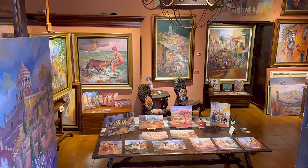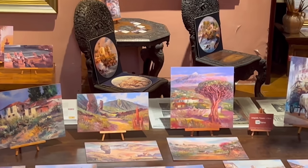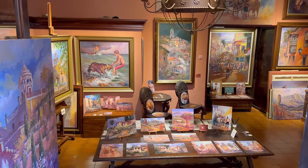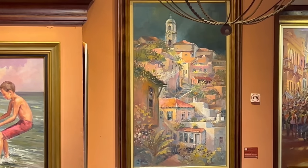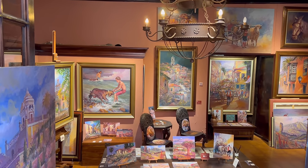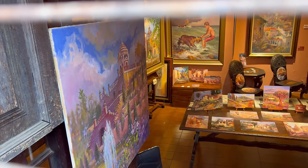That one in the middle is the supposedly 1,000-year-old dragon tree. The one to the left of it is near the top of El Teide, the volcano. And right behind it is Monica's favorite, at the back of the wall there. Beautiful. And look, I didn't even see this, Monica, to your left. I guess this is the one the painter's actually in the process of doing right now.